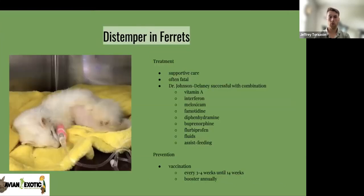And what kind of treatment can we do for these guys? Historically, supportive care has been a big thing, and it's often thought to be fatal. But going to a recent talk and seeing Dr.